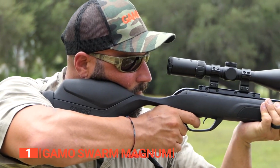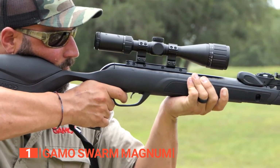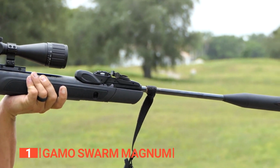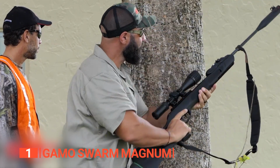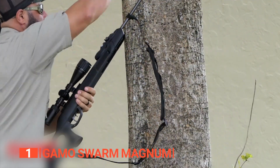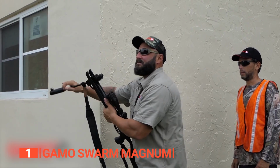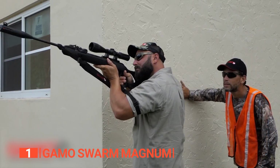Plus, it features a patented recoil-reducing rail designed to absorb shockwaves generated by recoil, ensuring the internal components of your scope remain unscathed. Overall, the Gamo Swarm Magnum is the pinnacle of air rifle technology, offering unmatched power, precision, and innovation. It's a top-tier choice for those who demand nothing but the best from their air rifle.